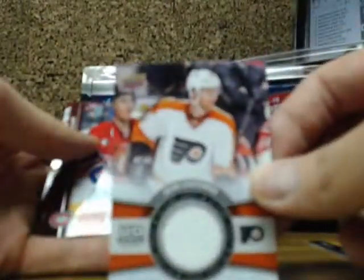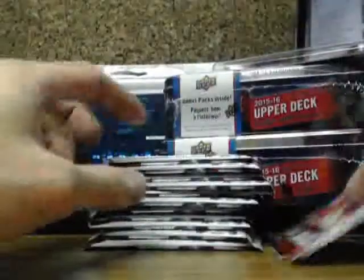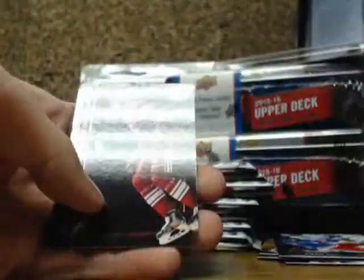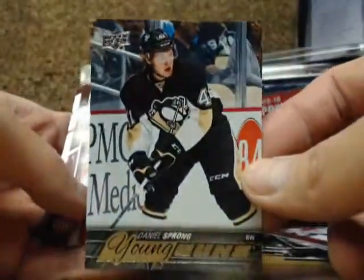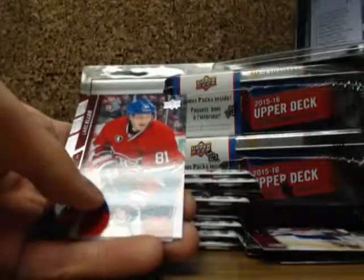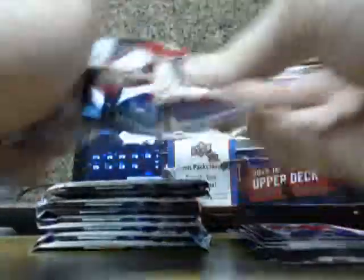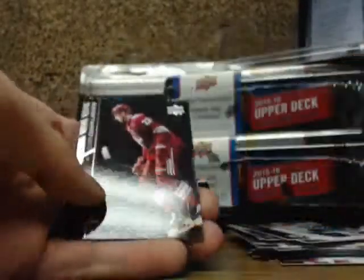So got a jersey of Sean Couturier for the Philadelphia Flyers. Canvas of Brandon Dubinsky. First Young Gun of Daniel Sprong for the Pittsburgh Penguins. Daniel Sprong. The canvas of Corey Schneider for the New Jersey Devils.